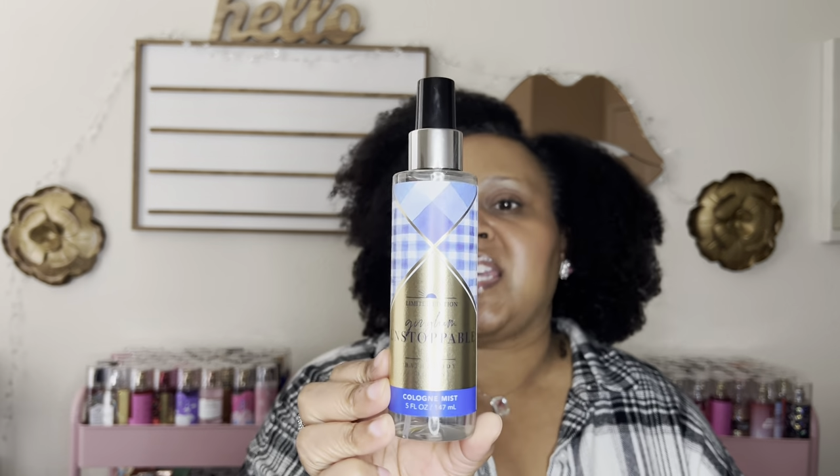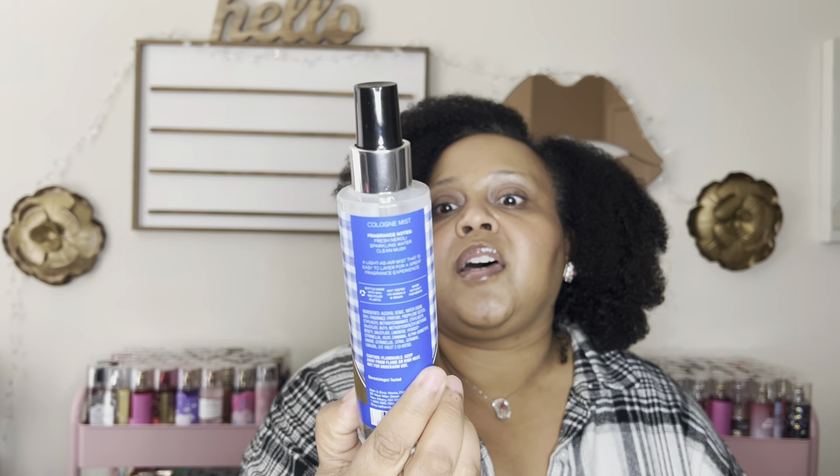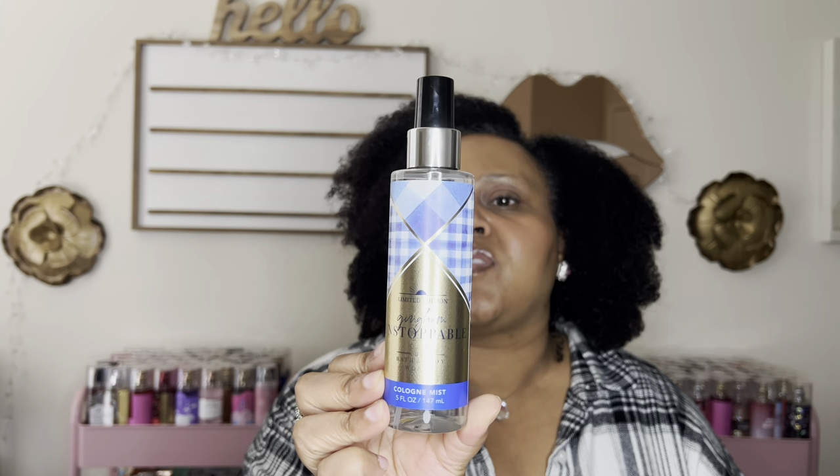The next one I'm going to talk about is Gingham Unstoppable. This says this is limited edition. It's a cologne mist, and this is unisex. And Gingham Unstoppable has notes of fresh neroli, sparkling water, and clean musk. I'm going to use a tester strip to spray this one. Now, I have smelled all of these because, like I said, I took it to work.